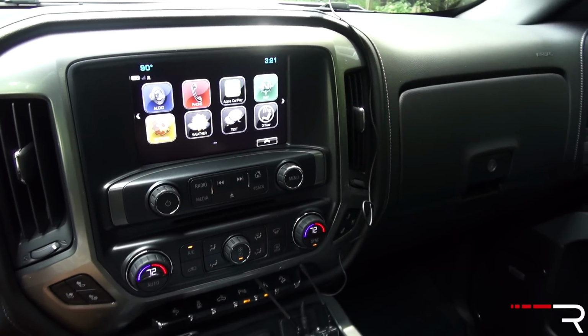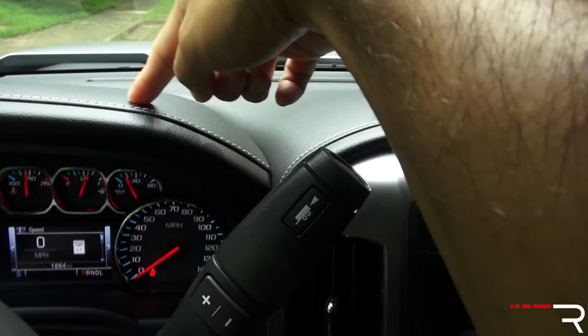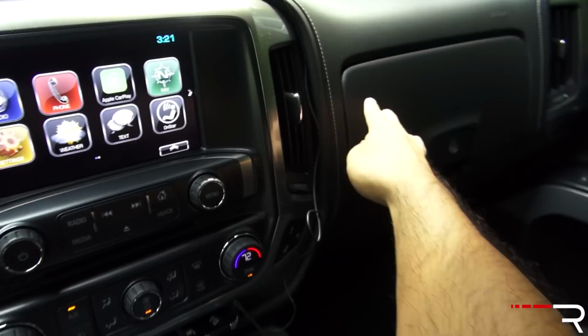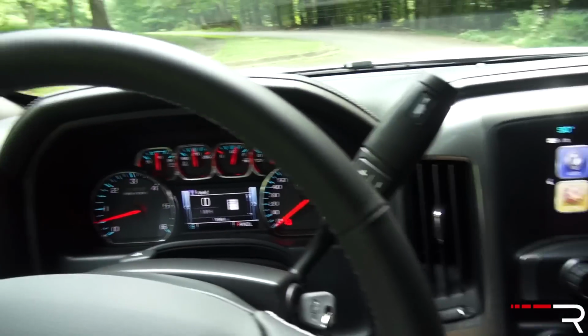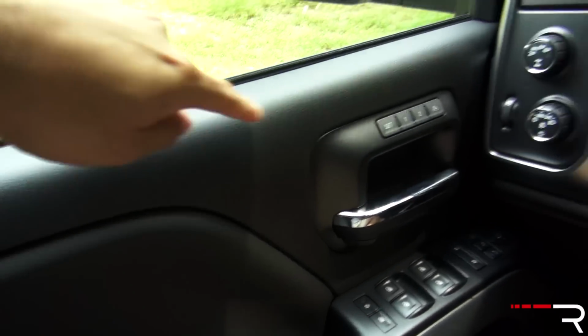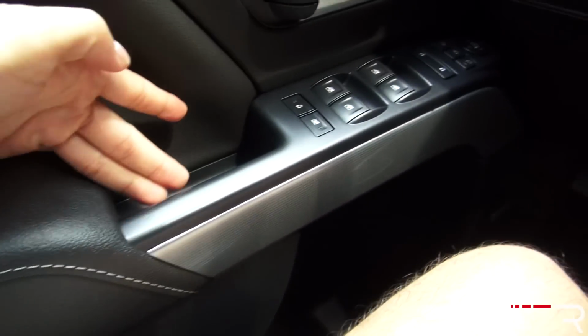Now, when you look at the interior, you can see it's still a pretty nice interior. This high-trim LTZ Z71 obviously gives you soft-touch dash materials with the stitching here. It's basically throughout the dash. It's really nice. It's even soft-touch on this glove compartment door. The door panels here are also soft touch. You have memory seats. You have leather padding right here where your elbows are going to rest. There's some storage right there.